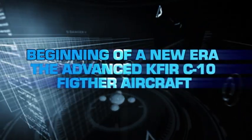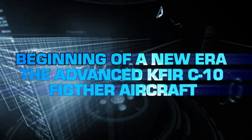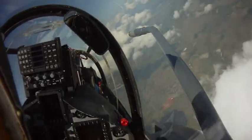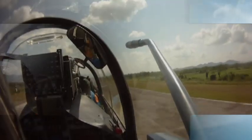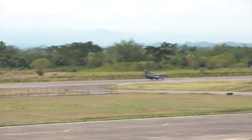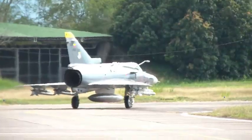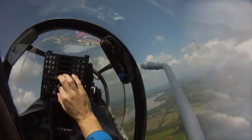The beginning of a new era with the advanced Kfir C-10 fighter aircraft. July 2009 marked the delivery of the first four upgraded Kfir fighter aircraft in a program including 24 aircraft. The fourth generation Kfir aircraft are equipped with the most advanced avionics, sensors, and weapon systems, providing the same mission performance as the world's frontline fighters.